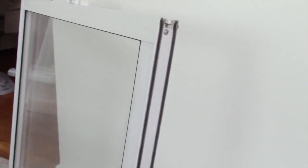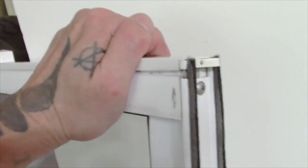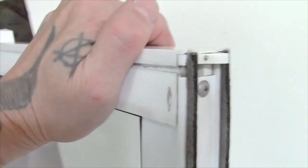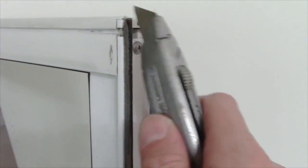Okay? And then hold on to it. Put your knee against the bottom of it and hold the top the best you can. When you're cutting down, make sure that your knee's not down here where it could get cut, or that your hand's not held underneath it. You want to put one hand over, like this, holding it, and then you cut down about 1 inch at a time here.